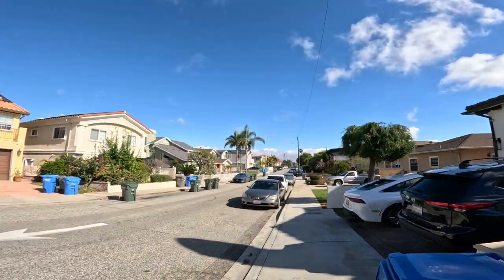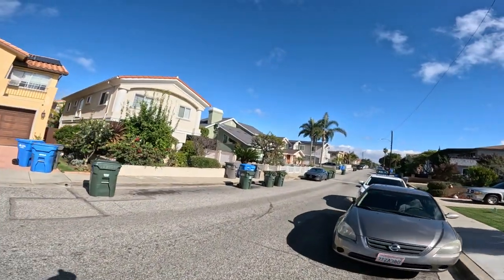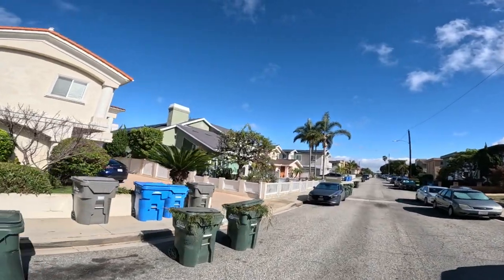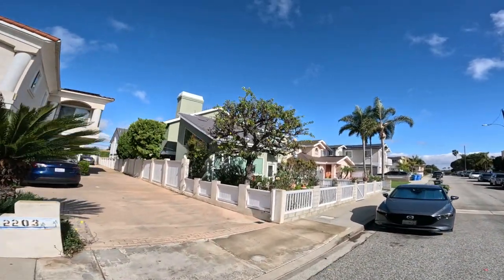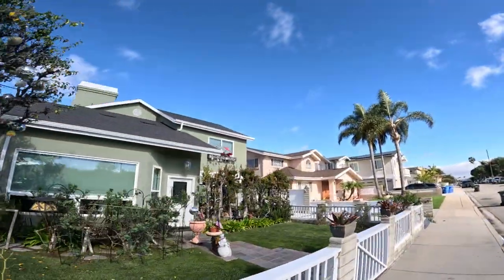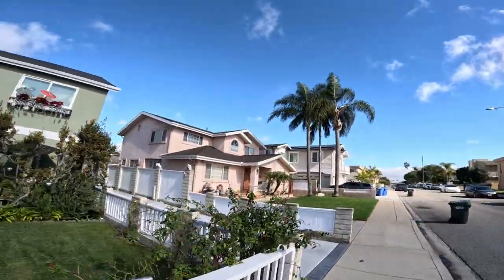It's a tree with disco balls or something. Maybe it's decorated from Christmas and they just haven't undecorated it. Looks like disco balls and lights. And what it looks like at night. The disco tree. I got a feeling they don't take them down. And they got a lot of little lights and disco balls all over their house. That's something.